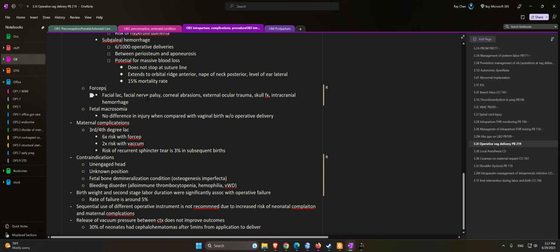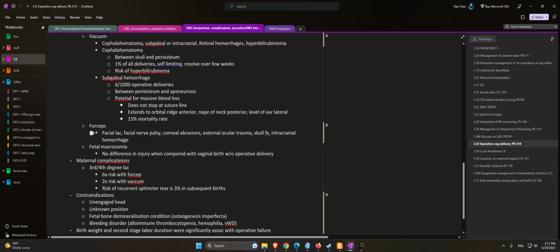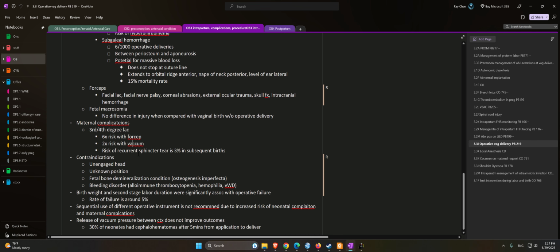Forceps: facial laceration, facial nerve palsy, corneal abrasion, external ocular trauma, skull fracture, intracranial hemorrhage. Fetal macrosomia: no difference in injury compared with vaginal birth without operative delivery. Maternal complications: third and fourth degree laceration, 6 times the risk with forceps, 2 times the risk with vacuum. Risk of recurrent sphincter tear is 3% in subsequent births.